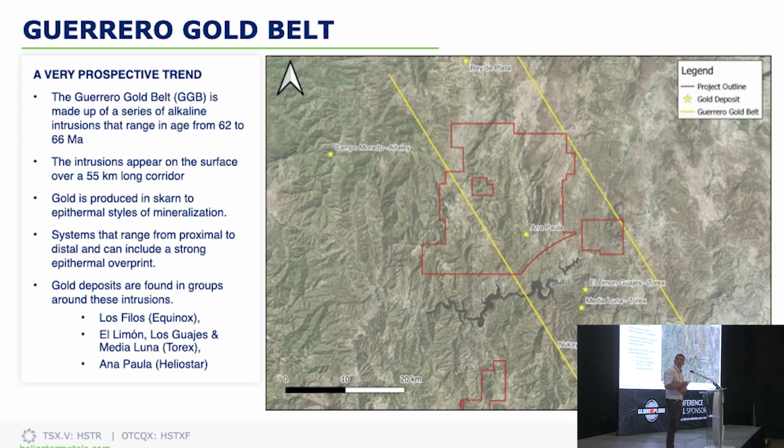And so if we zoom a little bit more into the geology, here's our view of the Guerrero Gold Belt. You can see the Los Filos complex to the south. You can see Media Luna, the new development, and Limon that Torex are operating. And you can see our very large 55,000 hectare land package, including Ana Paula shown on it today.